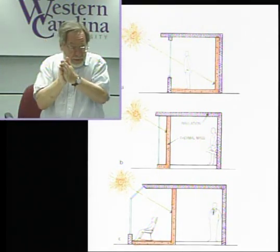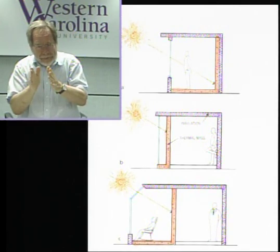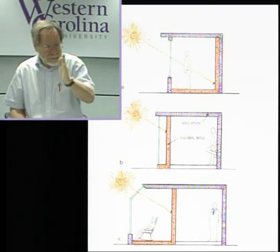If you have single glazing, you get the maximum sunlight coming through, but you also have the maximum loss, right? You get double glazing, you have less loss, but you also get less sunlight. Every layer of glass adds to the insulation, but blocks some sunlight.